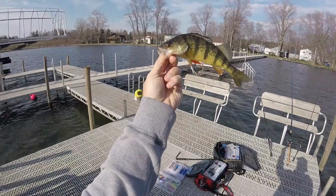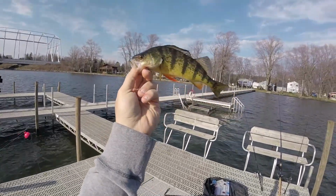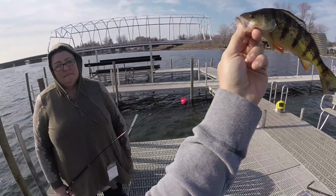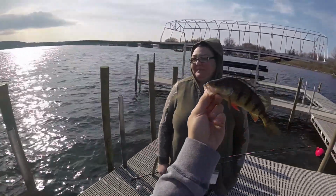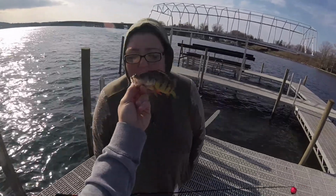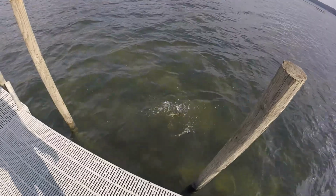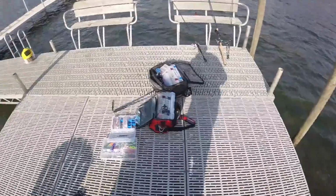Friday night perching. Another perch, another minnow, another one for D. Yay! You want to kiss your fish? Oh, yay! She kissed him. Back you go, boy. Swim, little boy, swim.